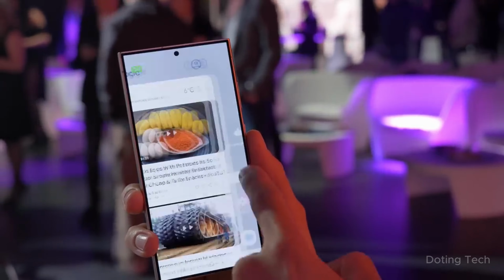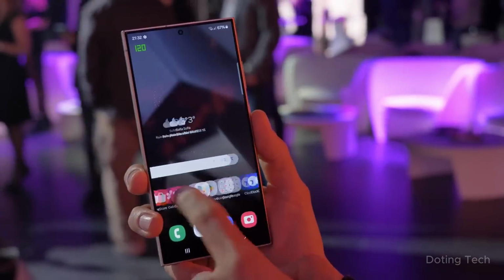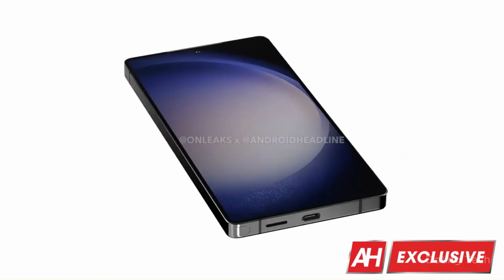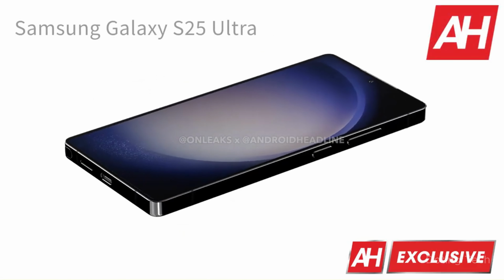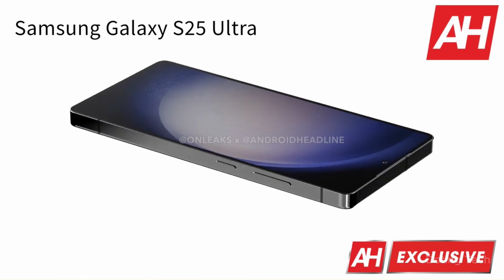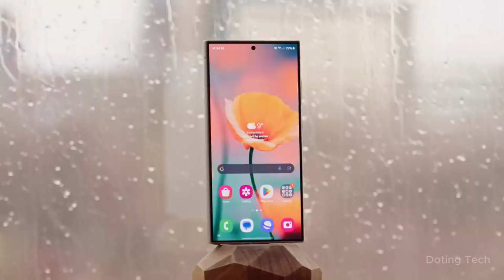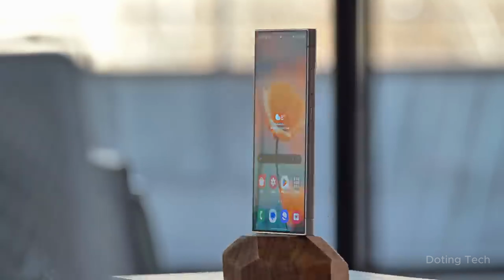Reports suggest that the Snapdragon 8 Elite, paired with Samsung's custom GPU, delivers stunning gaming performance. Leaked benchmark scores show up to a 20% performance boost over the S24 Ultra, which means better frame rates, smoother gameplay, and longer gaming sessions without overheating.